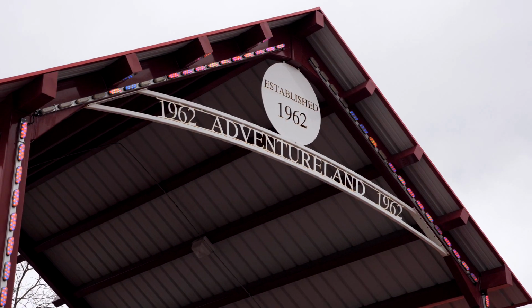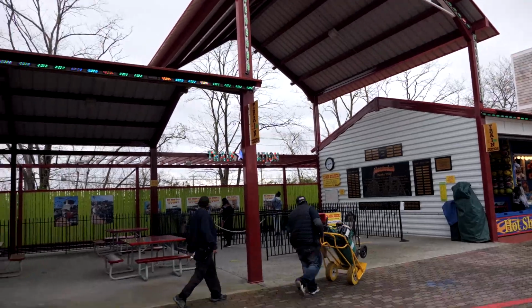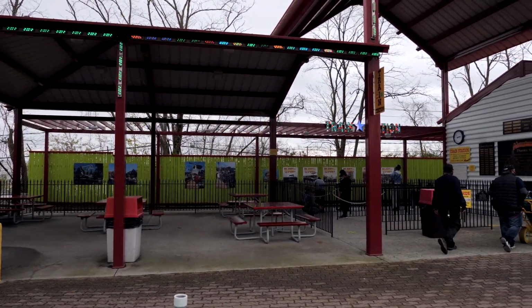So right here, they do have an Adventureland sign that says when it was built in 1962, and that's right here in front of the railroad station that goes around the park.